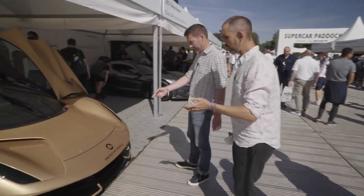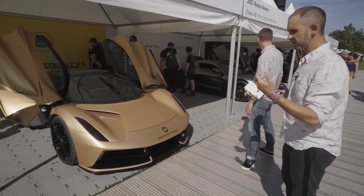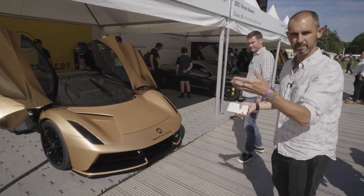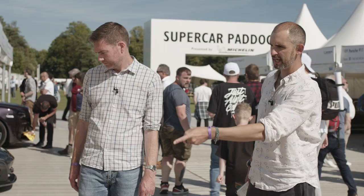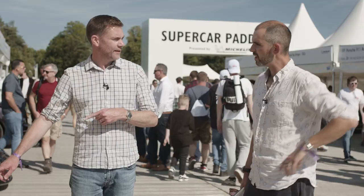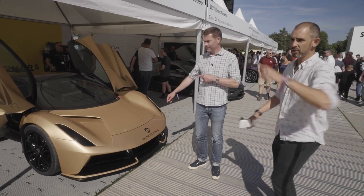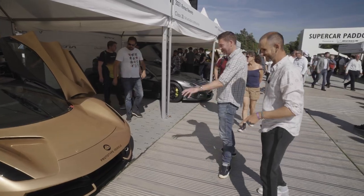We saw this before, didn't we, in Electric Avenue when we were up there. This is the thing about Goodwood, you kind of get a bit spoiled because there's multiples of some of the really special cars. The Lotus Evija, there was one over on Electric Avenue. There's another one here actually operational. Are you sure it's not the same one? I don't know. I'd have to run over there really quickly to check. Well, are you phoning me? Yeah. I can still see it.